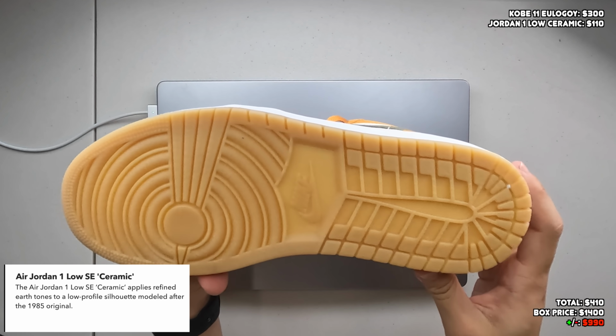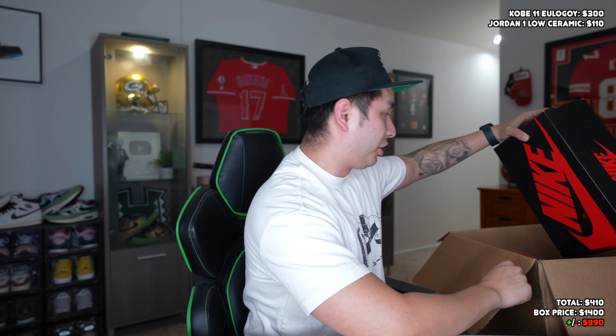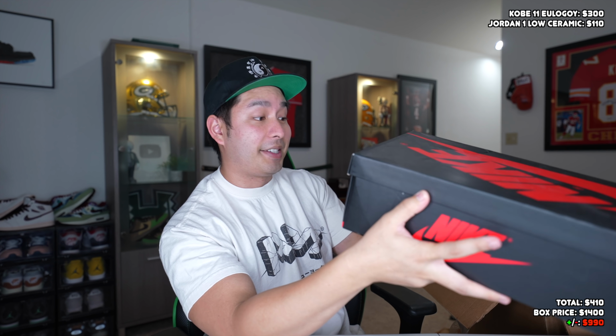Ooh, and it's got gum bottoms too. This is actually really sick. Let's see, next out, this might be a good pair right here. There's a lot of Jordan 1 boxes, which is a very good sign. This is the first of them, and it's a size 11, my size.